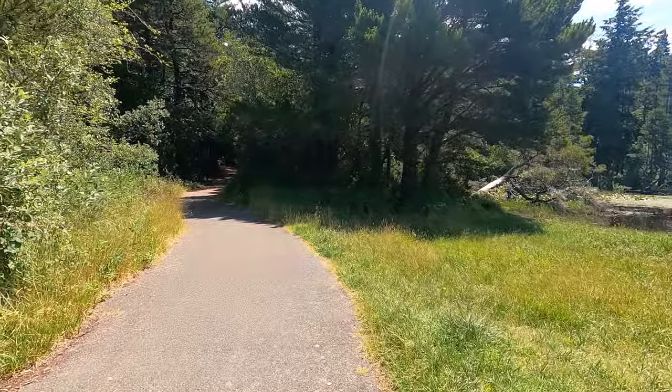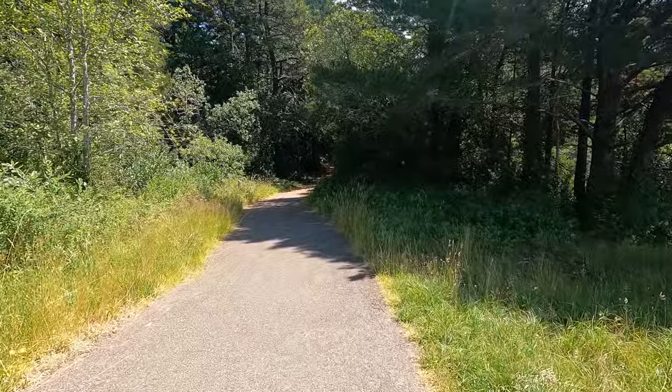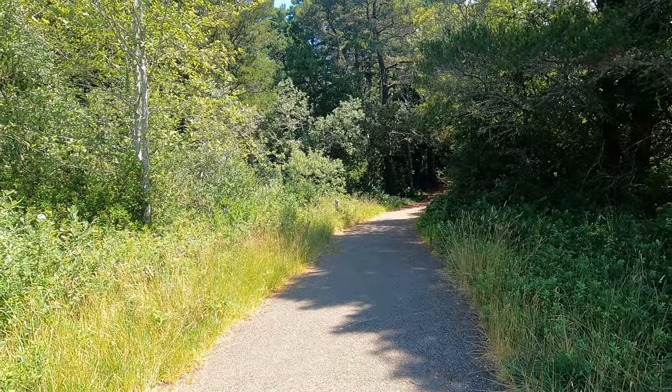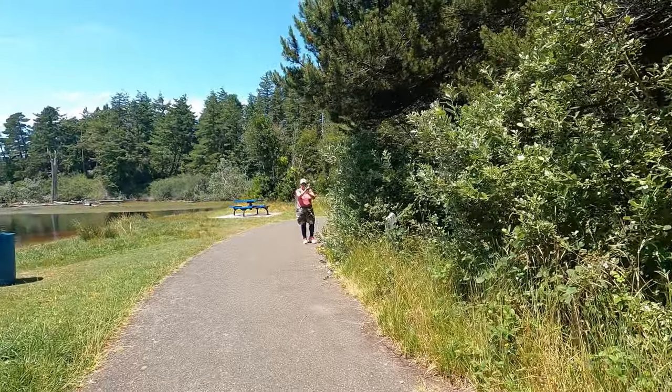Again, we're kind of down by the water now, but we're going up into a little bit of an incline here, which is nice. And it's identifying more plants.